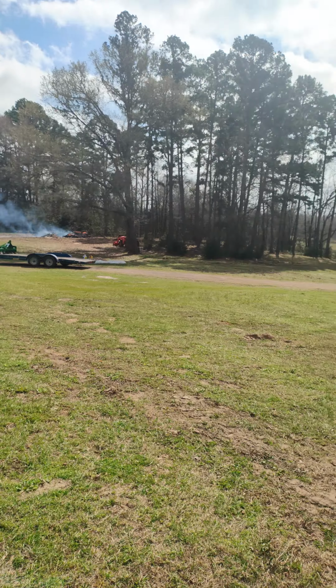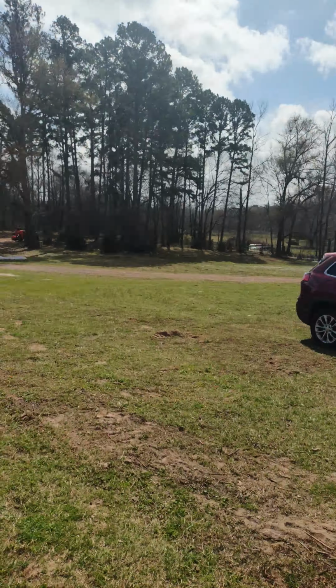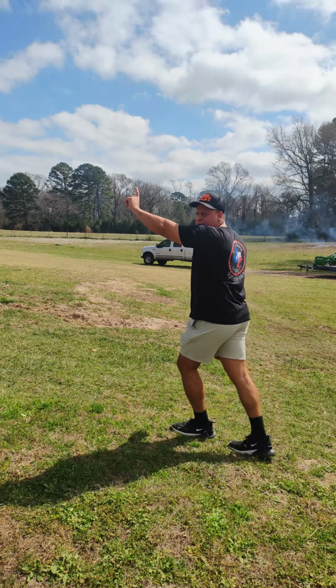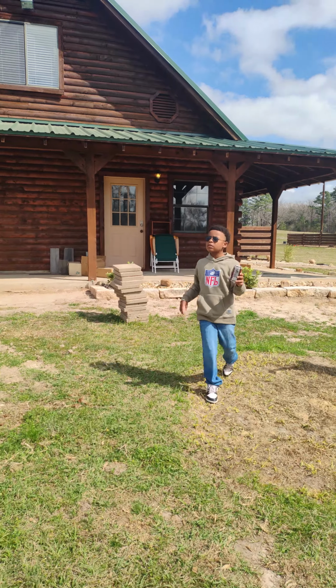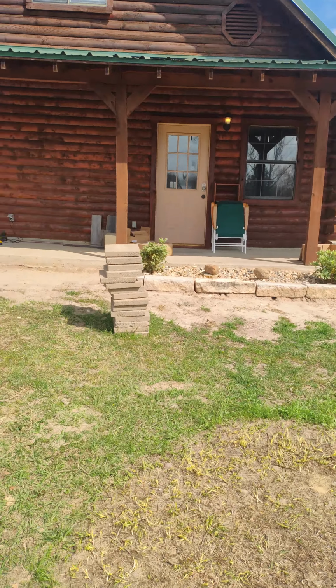Look at all this property. Ooh, we can set up some volleyball nets, play some softball, everything. They're remodeling it now. Really? So, yeah, we can set up some volleyball nets, softball.